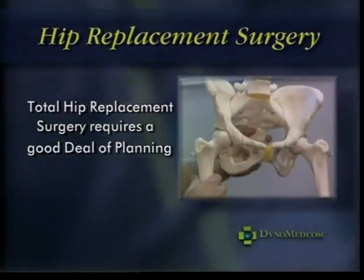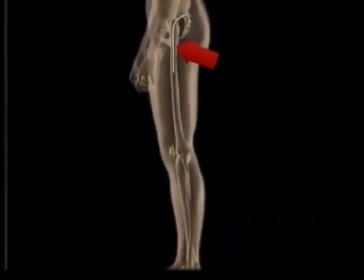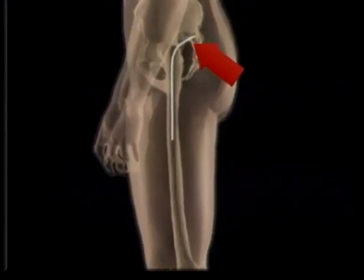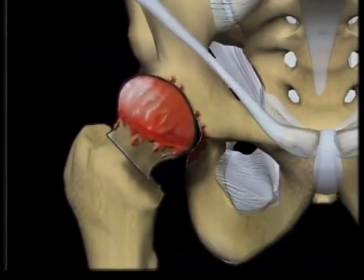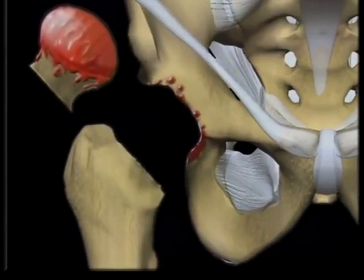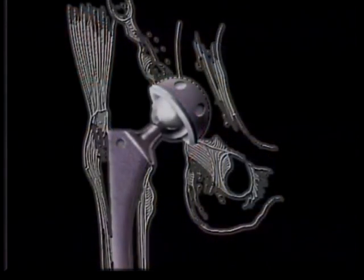Total hip replacement surgery requires a good deal of planning. Surgery is performed by means of open incision. A typical operation may take 1 to several hours. The diseased ball end of the thigh bone, the femur, is removed so that the socket can be seen. The bony socket is fashioned to contain a new metal and/or plastic socket.